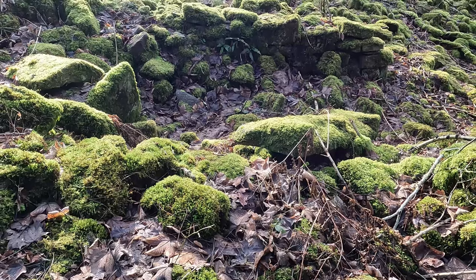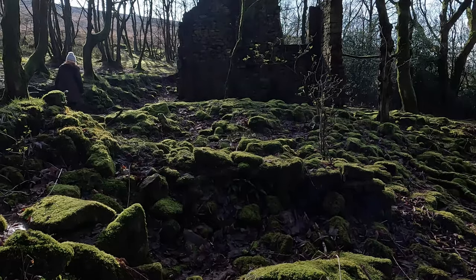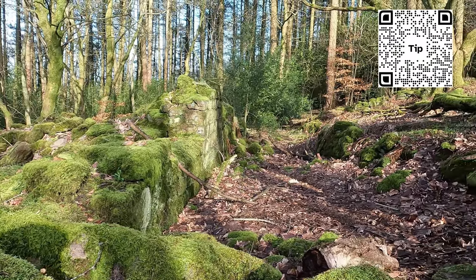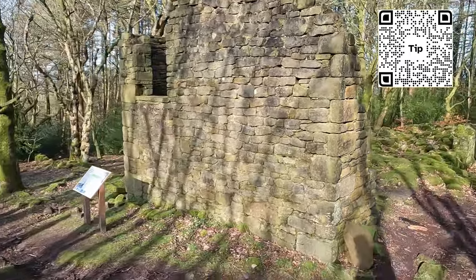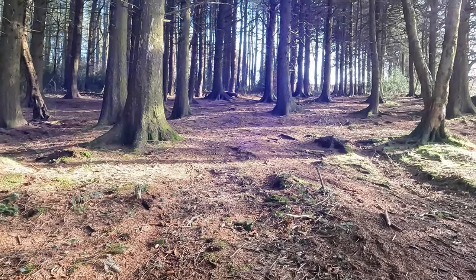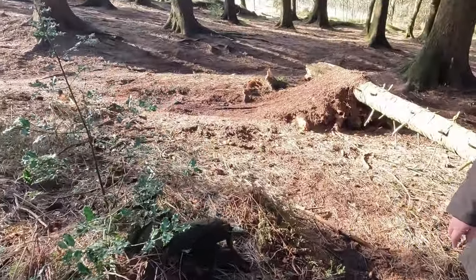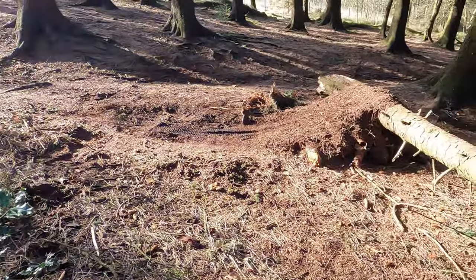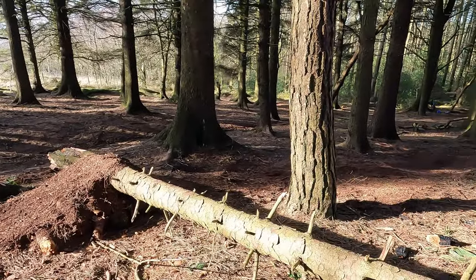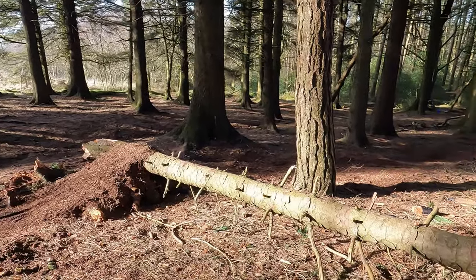So I think that would be an internal wall. Oh yeah, the mountain bikers have been here, haven't they? Yeehaw! You're not allowed anymore, are you? No. I might post up a picture of what happened the last time I went to a place like this. No. Brace yourself.